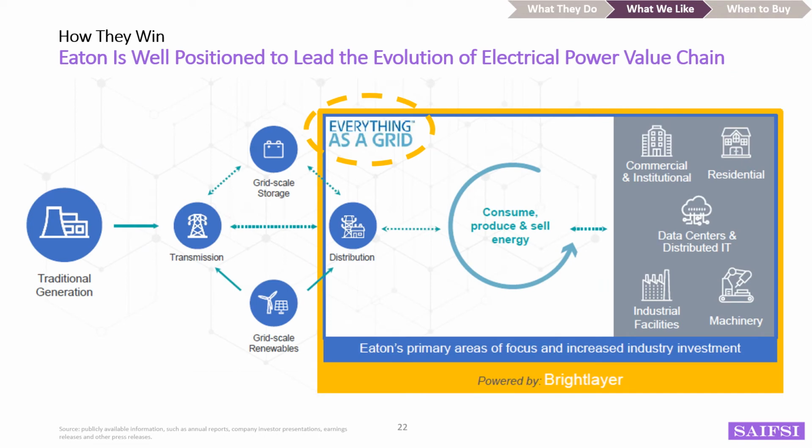To expand on the electrification trend and how Eaton is taking advantage of that, one of the recent monetization concepts or themes that is evolving is everything as a grid. So if you think about the end customers, whether you are a commercial building, residential building, data center, or a factory, you are consuming electricity from whoever is providing that electricity. So it gets generated, it gets transmitted and distributed, and you are consuming. So it's a one directional flow.